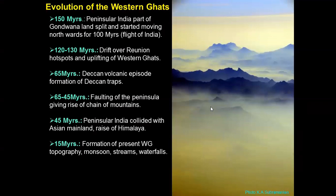And about 45 million years ago, India collided with the Asian mainland. That is the time when the Himalaya started rising. So the Himalayan mountains are much, much younger than the Western Ghats mountains. And that is why they are still very unstable, but the Western Ghats is much more stable. So about 15 million years ago, because of the rise of the Himalaya, you started having the regular monsoon. And the current topography, monsoon, streams, waterfalls, all our things are about 15 million years old.